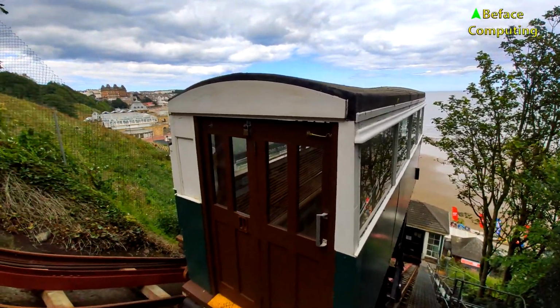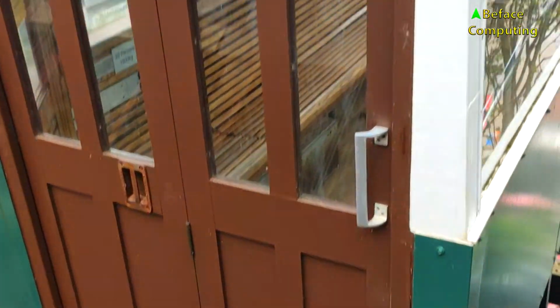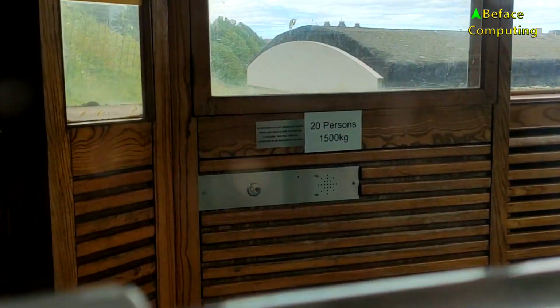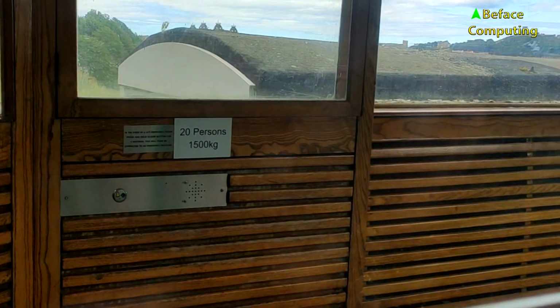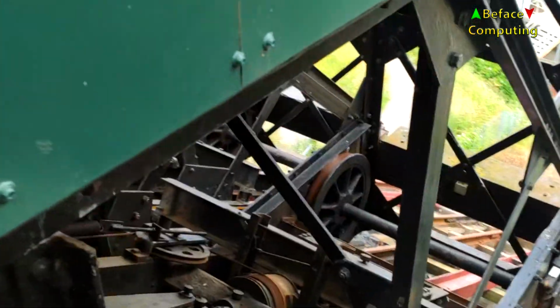Now let's switch camera mode, just a sec. So there we have the funicular. Let's go down a bit more so we can have a look. Funicular looks like inside you've got an alarm. It's just basically a car with loads of seats in it. It's controlled by the upper room. Let's have a look underneath the funicular.